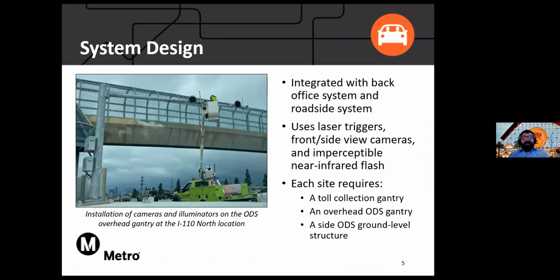Our system, the way we designed it, is designed from the ground up, and it's integrated with our back office system in addition to our roadside system. So it's not a standalone system in many aspects. It's designed with laser triggers, front and side view cameras, and an imperceptible near infrared flash, which is designed to cause no interference to any of the motorists at any part of the freeway.